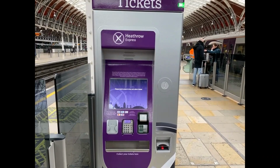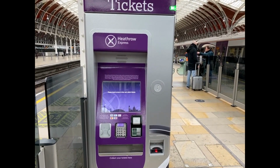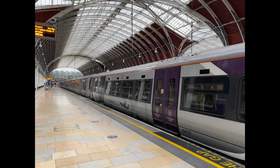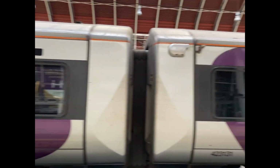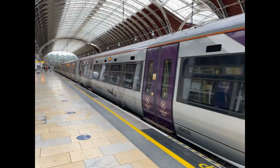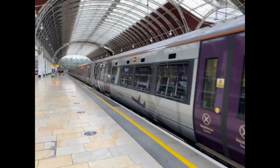For anyone needing to buy any last minute tickets, there's a ticket machine just before the barriers, which is pretty handy if you ask me. The Heathrow Express platforms also have much better level access between the train and the platform, as opposed to the other platforms in the station. However, this was more suited to the Class 332s, the previous trains that ran on this route.